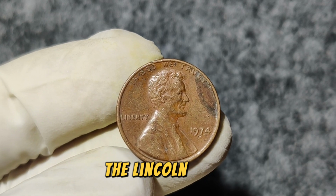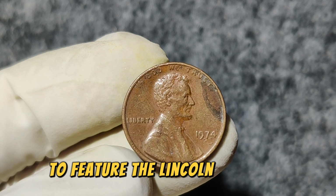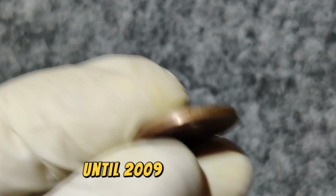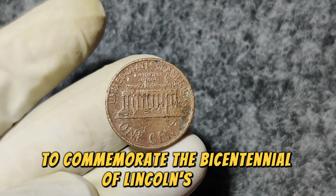The Lincoln cent's design underwent a significant change in 1959 when the reverse was redesigned to feature the Lincoln Memorial. The coin remained in this form for over 50 years until 2009, when the U.S. Mint released a series of special reverse designs to commemorate the bicentennial of Lincoln's birth.